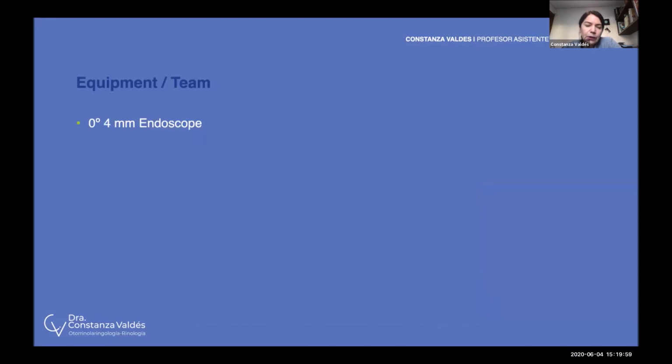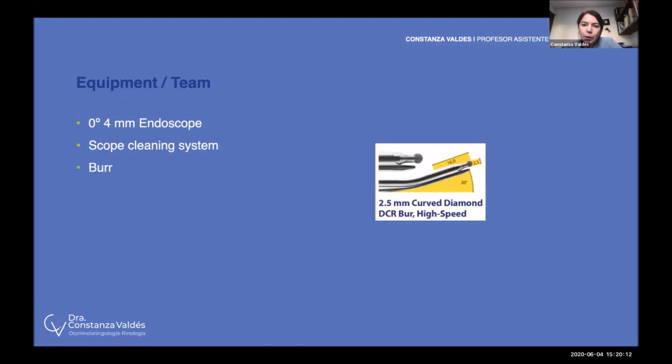In all our cases, we use a 0.4mm endoscope. It's very important to use the scope cleaning system because you don't have much space inside the nose. We use the burr, and what we prefer is this 2.5 diamond burr that's covered at the tip, so it doesn't affect the flaps. At first we used the pediatric instrumentation of endoscopic sinus surgery, but now more and more we're using the ear instruments. They are perfect for small pediatric newborn patients. It's very important to infiltrate and decongest the nasal mucosa at the beginning of the surgery.